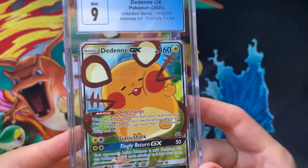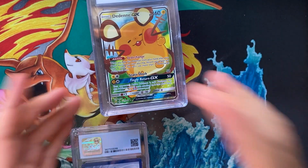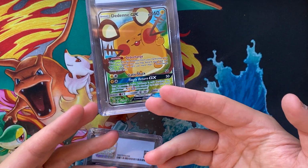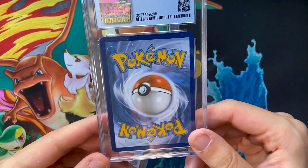I mean, this is such a cheap card. It's literally just from the Trainer's Toolbox, a playable card, but it's iconic artwork, really cute. I guess if you needed to know, in Japan this card's really expensive. This is like a $40 card in Japan, raw, just because it's a set card. It's like a secret rare set card.